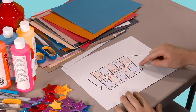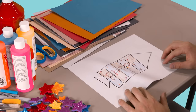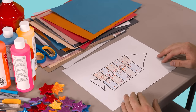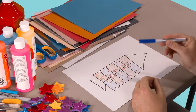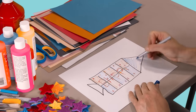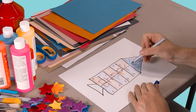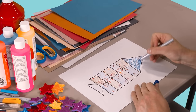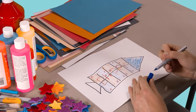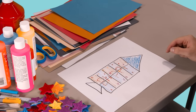Looks like this triangle, the top of the rocket ship, we could color it. How about we color it blue. I like blue. And we actually have a lot of blue paint here, so we can just use blue paint for this part. Wow, perfect. Whoa, I think if we can make this rocket ship in real life, it's gonna be so good. All right, here we go.